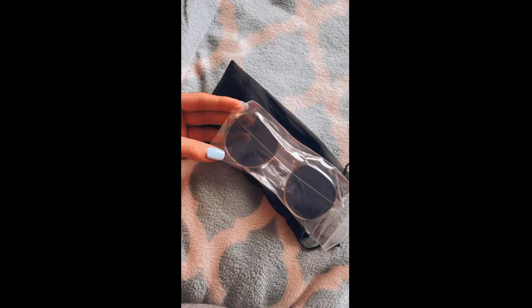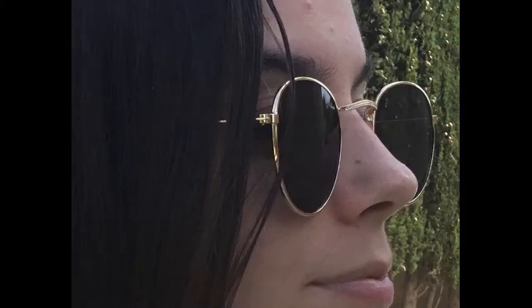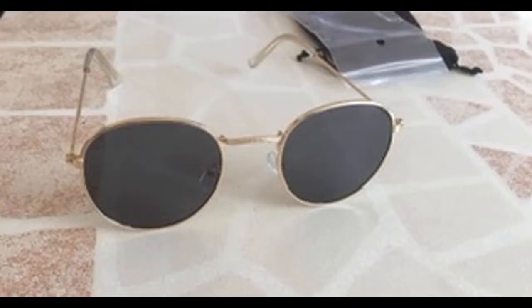I'm from Chile. The product arrived in 2 weeks in full pandemic, and in my city I'm quarantined. I thought it would take longer, but I was surprised. Sunglasses, small size, round frame, it corresponds to the photo. I have a small face, they fit well, it is this gray color.